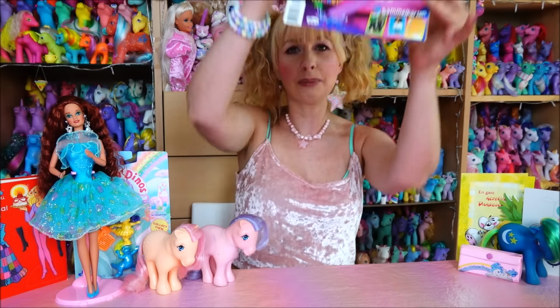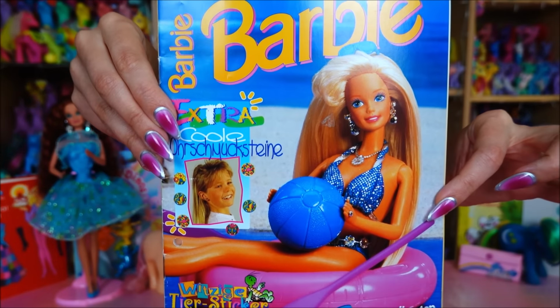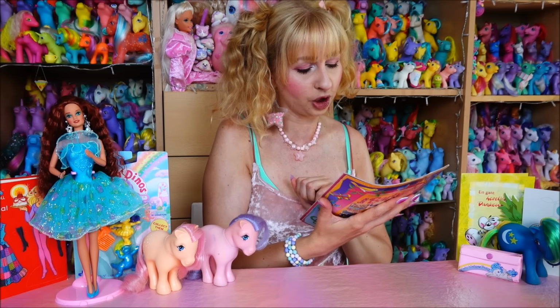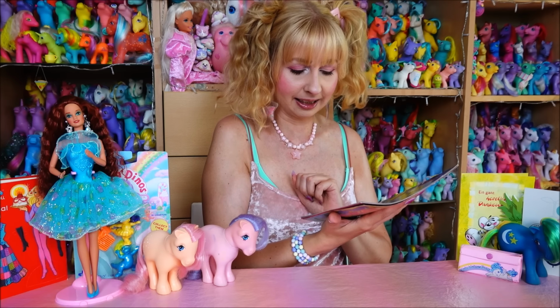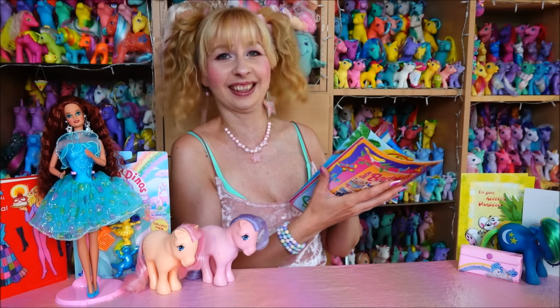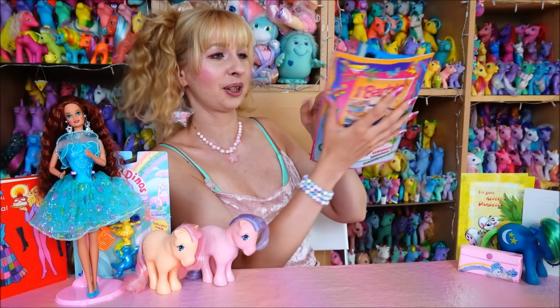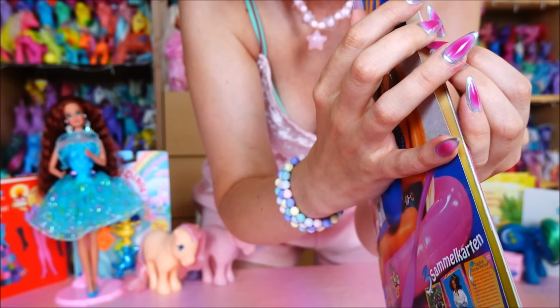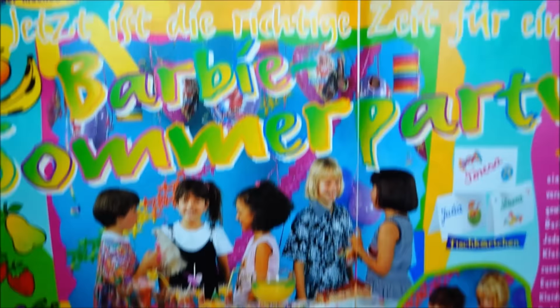We have Sparkle Beach Barbie on the cover, and it's German. "Extra coole Ohrschmucksteine, witzige Tiersticker, 3 Sammelkarten." Oh, I love this. I will have so much fun. I will just quickly show you some pages here, because I also don't know what is in here.